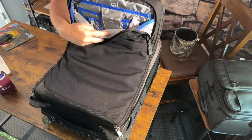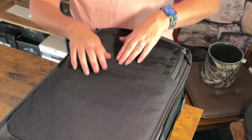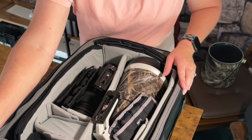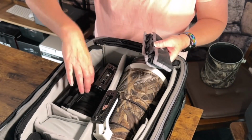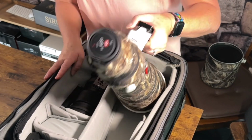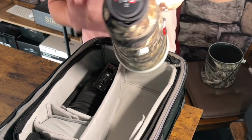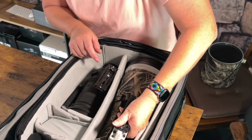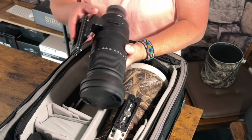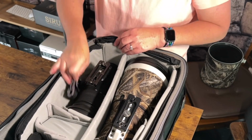So you've got a little compartment here in the front where you can put your laptop. And then you also got a really big pocket for a whole bunch of junk. And so this is what I have in here. I have my 600 without the lens hood, because that's going in my suitcase. I've got my Sigma 60 to 600, the new Sony version, which is a phenomenal lens.